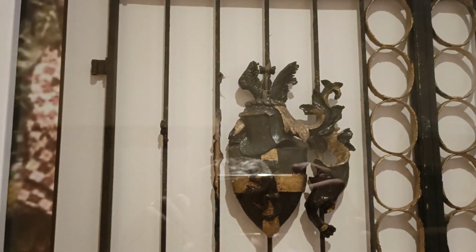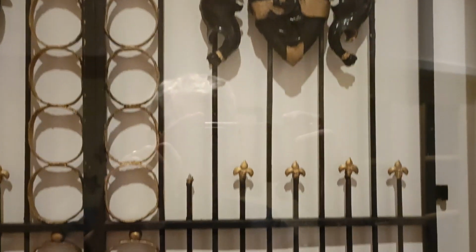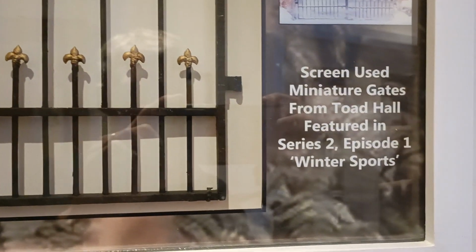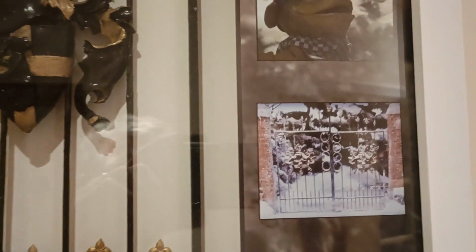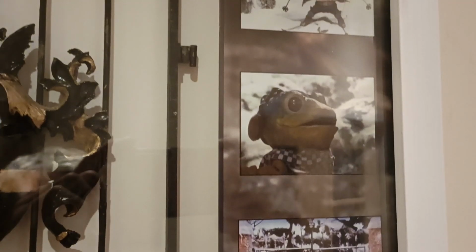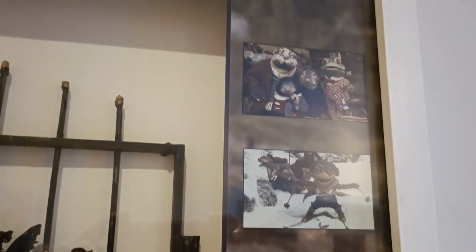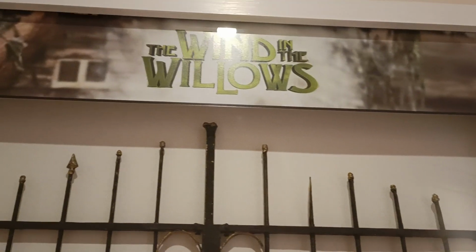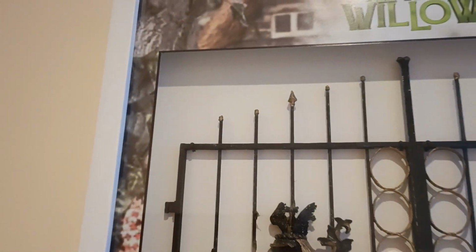The condition of them isn't the best, but I think they are in the condition they were when production ended. I have at least seen some photos where you can see them on display in one or two exhibitions, and they are in this condition. So I'm not too worried about that. But I was able to buy them in this beautiful frame. That's how they came, with this lovely border showing some images from Winter Sports. We've got the more modern typeface, The Wind in the Willows at the top there, but that doesn't bother me so much. It's just really lovely to own these gates, and yeah, not much more to say really.